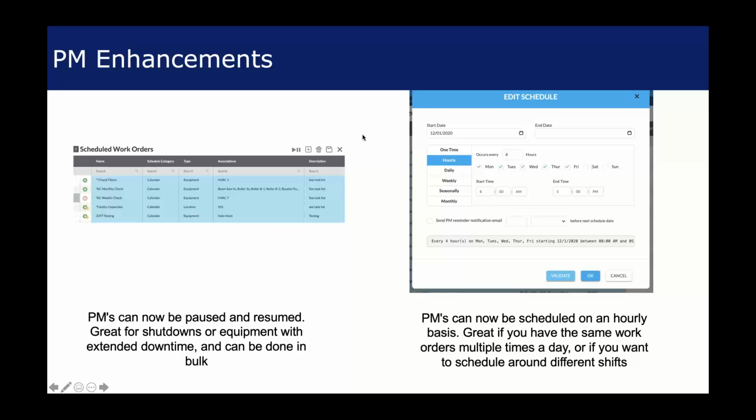So when you do resume these PMs, what will happen? They'll pick up based off their schedule, and they'll start generating again.